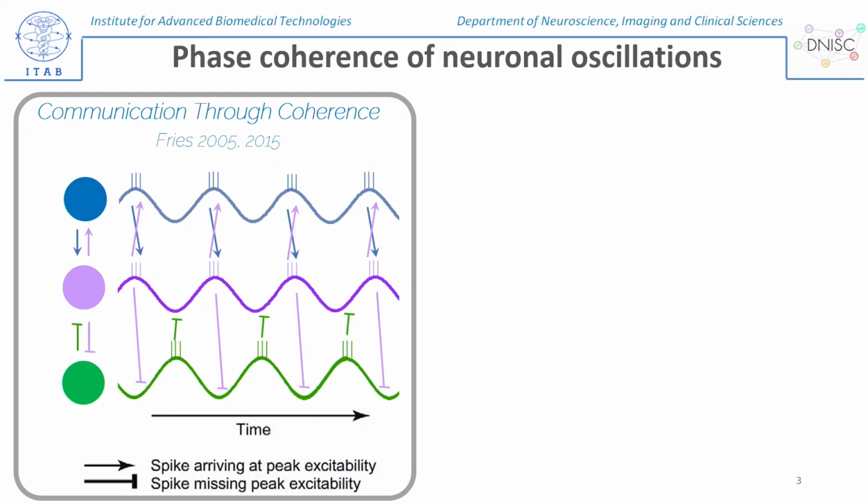And that's under the hypothesis that this theory, put forward by Pascal Fries but also with roots in the past work of Wolf Singer and the people who led the field there, plays a crucial role in understanding how this coupling of neuronal oscillations works. The idea is that if you have three, let's say, neuronal groups, I don't have the pointer, but I think you can grasp that they are those circles over there.